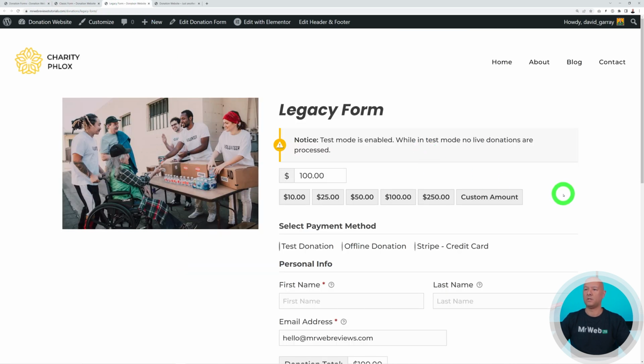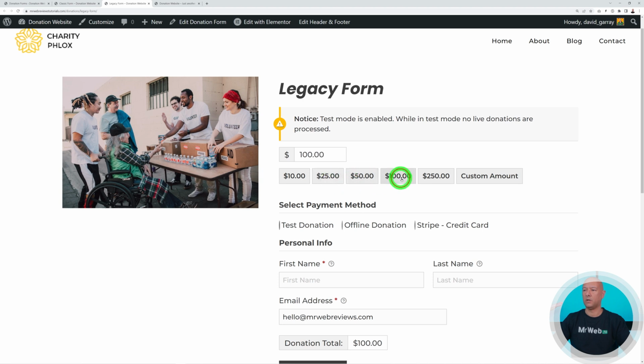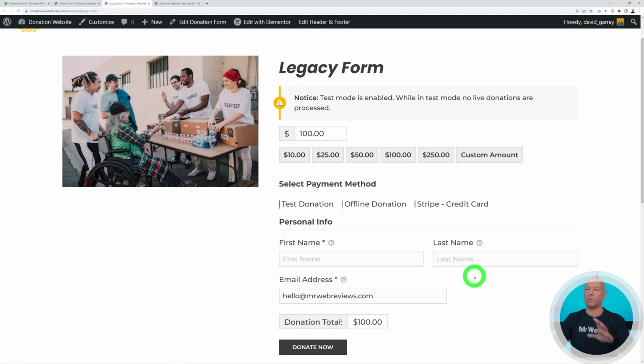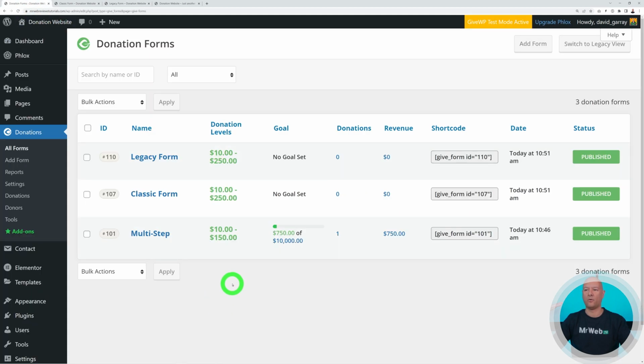Now, the legacy form is slightly different. As you can see by the side, you have an image. You can select the amount here. You can select your payment method, put your details and donate now. So this is a more compact way of displaying basically the form. It's a bit more modern as well. Now again, it's really up to you which one you prefer. All of these three different templates are absolutely fine. So that's basically it related to our forms.